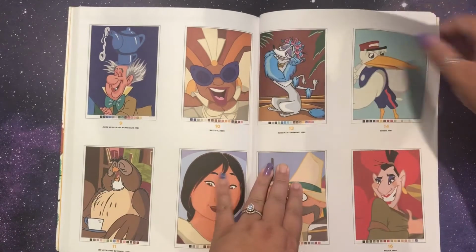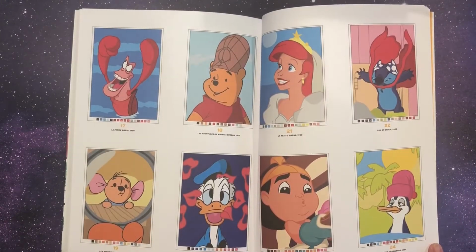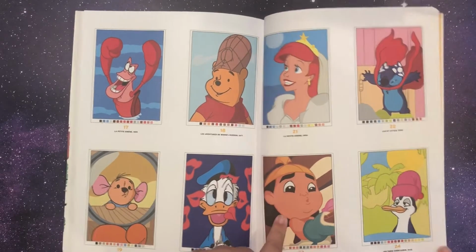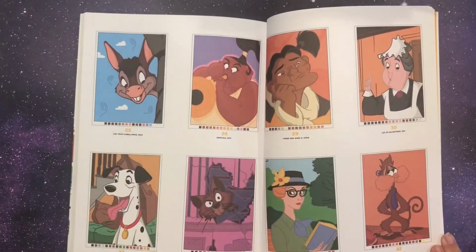So yes, in these books you kind of want to see who you know. Maybe you love Winnie the Pooh. Not every book has Winnie the Pooh, so you'd want to look out for one with Winnie the Pooh. This is definitely too slow for how much I need to show you. So here are some images.